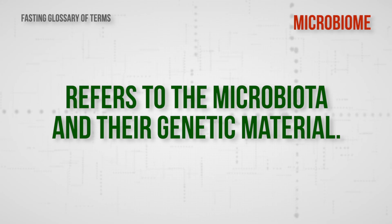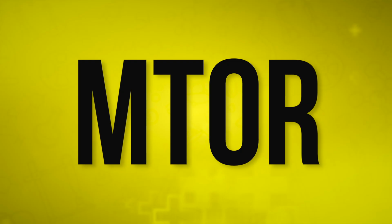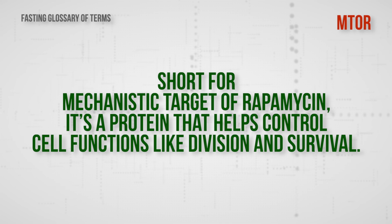Microbiome refers to the microbiota and their genetic material. Microbiota refers to the microorganisms, the microbes or bacteria in a specific area. M-Tor, short for mechanistic target of rapamycin. It's a protein that helps control cell functions like division and survival. Importantly, M-Tor inhibits autophagy and is activated by the consumption of protein or carbohydrates.